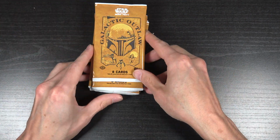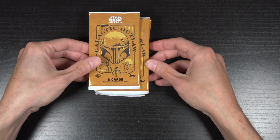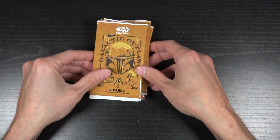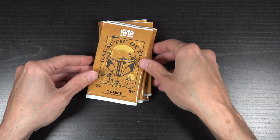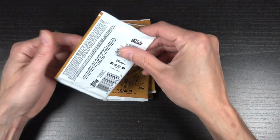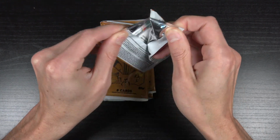Here's the packs, my bad. So yeah, you could have pre-ordered these, and whoever got these at 125, my condolences to you. Unless of course you got a great pull, in which case congratulations, but these definitely went down in price, so glad I waited, and let's see if we can get something cooler.